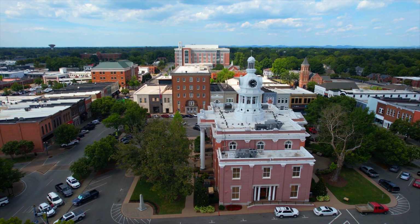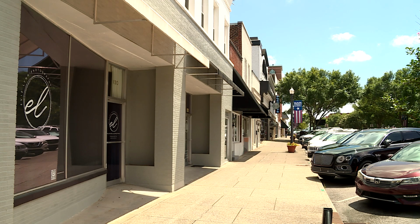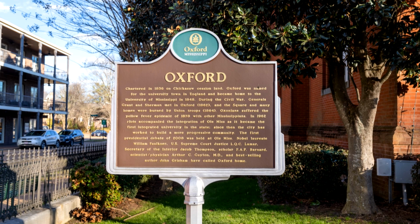The historic downtown is the number one tax revenue for Murfreesboro. Several years ago, the city hired a consultant to see what the city could do to help develop downtown. Two city employees came to a city council workshop meeting to communicate information from research done on Oxford, Mississippi's downtown area.